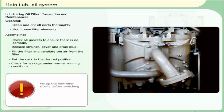Fill up the new filter slowly before switching between them. The filters should be inspected at least once every 6 months, even if the alarm is not triggered.